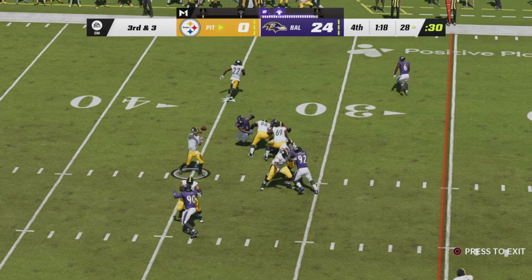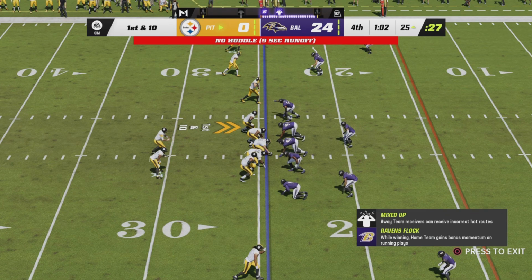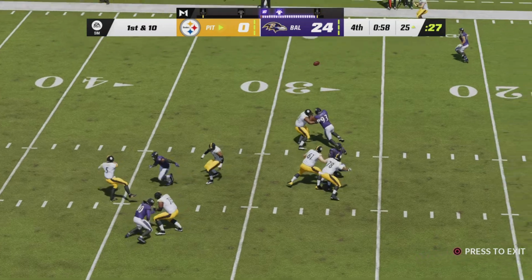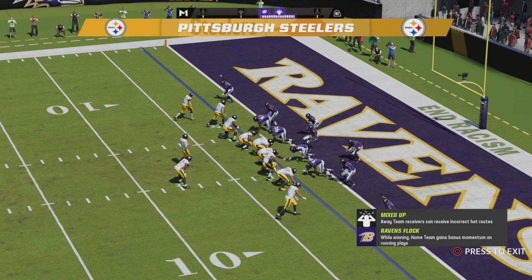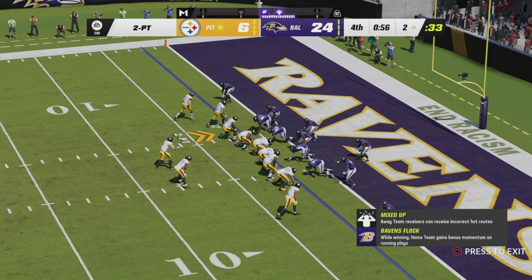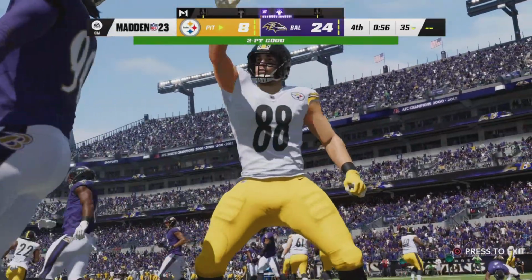To the air again, Darnold. He's got his tight end Freiermuth over the middle. And he will have a Steelers 1st down, I do believe. Yes, he's got it by about a yard there on 3rd and 3. Open man is Johnson. Touchdown Steelers. Deontay Johnson, his 6th touchdown of the season. And the Steelers are finally on the board here in the 4th quarter.